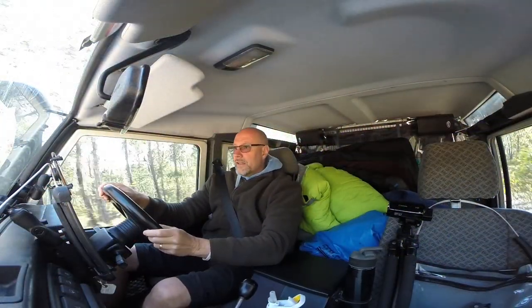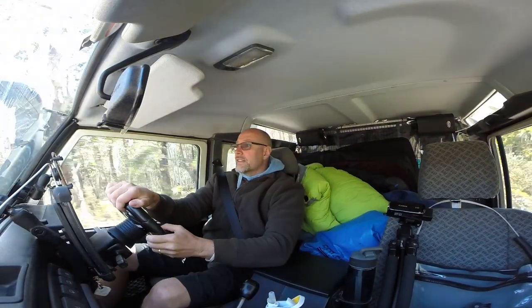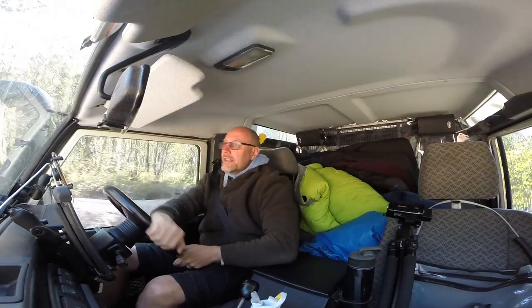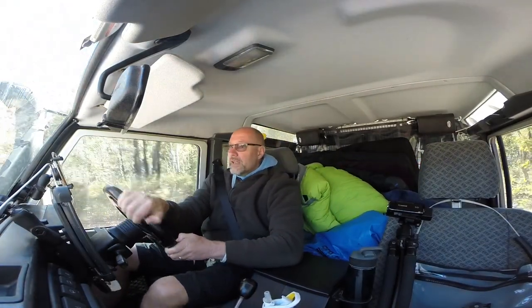Monday morning, leaving Poplars after a pretty cold night. Should have taken my winter sleeping bag. But I mean, it was all right. I had the fleece in with me, but certainly shouldn't get much colder.